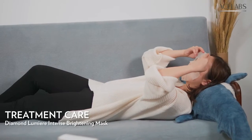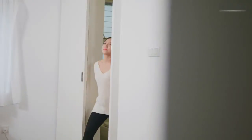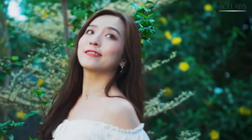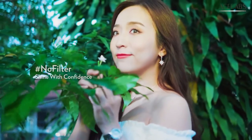Shh! Here's my skincare secret. I apply Diamond Luminous Intense Brightening Mask every day for even more radiance. My brightening journey is complete. When I look good, I shine with confidence as the best version of me. No filter needed.